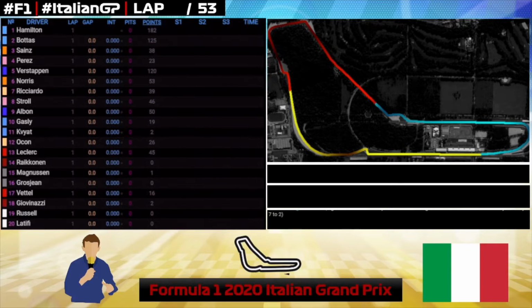And this circuit was built in 110 days in 1922. We used to race around the old banking. Now, of course, we race around this fantastic 3.7 mile circuit. It's the 70th official Grand Prix. It's the 69th race to take part around Monza. And it's a 3.6 mile circuit, 5.793 kilometres, with two DRS zones, one out of the second Lesmo, the next one down towards the first two corners.